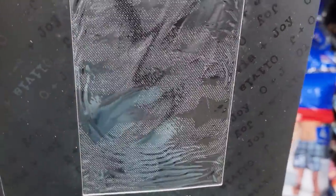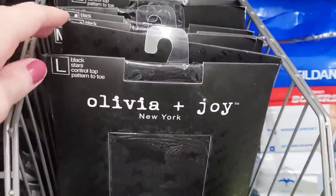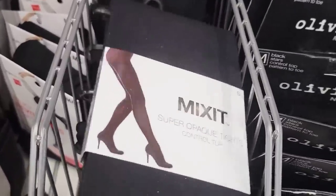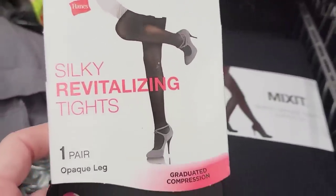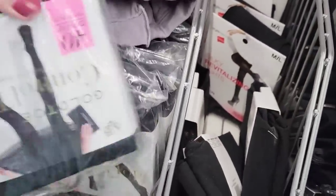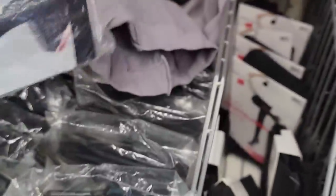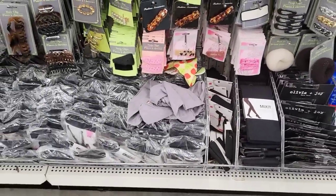They have a lot of brand name tights. This is Olivia and Joy. These are sheer tights with stars. They also have this mix-it tights. And they do come in small, medium, and large. And they also have the Hanes Silky Tights. And another name brand right here is Gold Toe. Perfect fit tights. A lot of them.